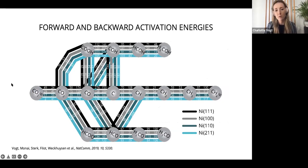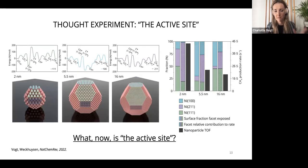So let's now take those chemisorption energies and calculate the activation energy barriers for all of the different reaction intermediates on all of these different facets, which we did. You end up with numbers like this. We take those activation energy barriers forward, backward, build a microkinetic model, and then I want to take that information and do a thought experiment with you.